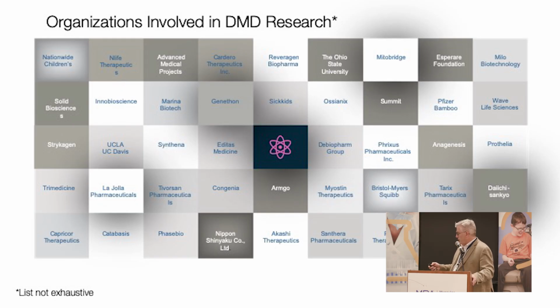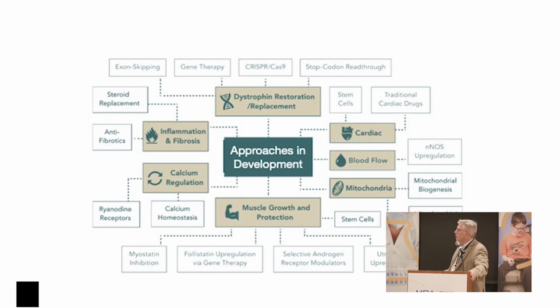There are a number of organizations in addition to MDA which are involved in Duchenne research. This just shows a partial list of the organizations. It's really just exploding: the number of pharmaceutical companies, advocacy groups, academic centers such as UC Davis, UCLA. You'll hear from Stan Nelson later today. And there's a lot of work going on developing these therapeutic mechanisms and drugs for Duchenne. Now, for Duchenne dystrophy, there are classic approaches that are in development.